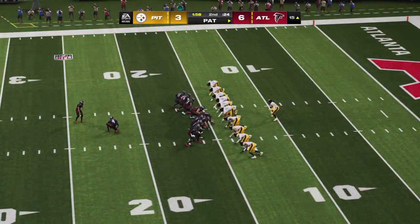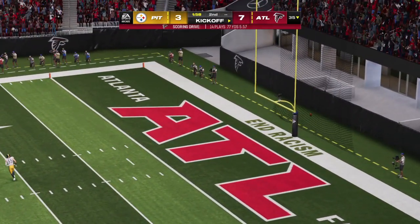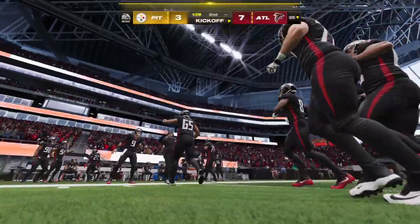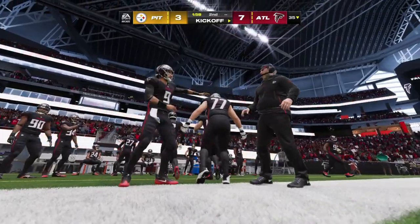Now the try here for the extra point. And this is up and good to make it 7-3. That one was an extended drive. 14 plays all told. And the Falcons score to cap it off.